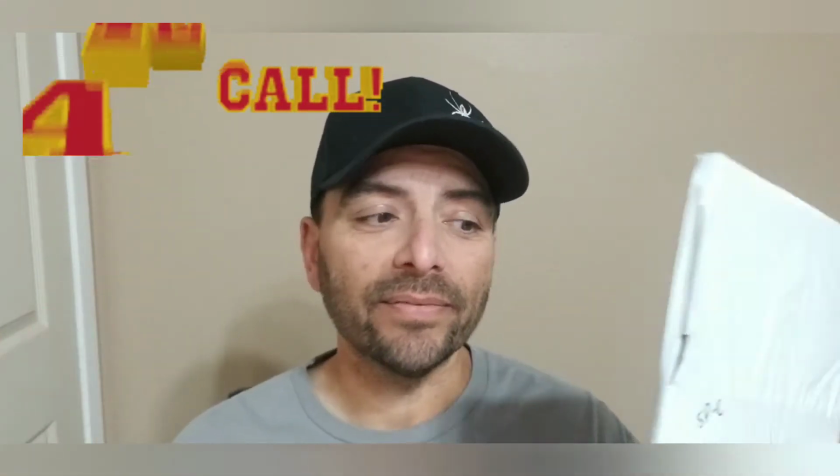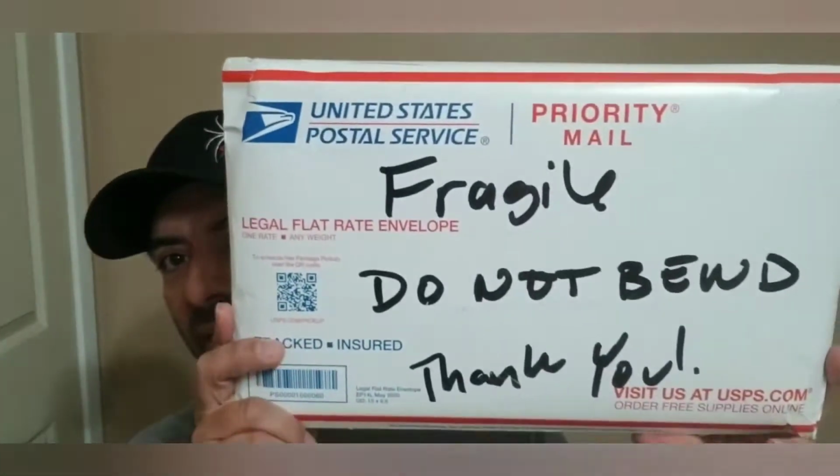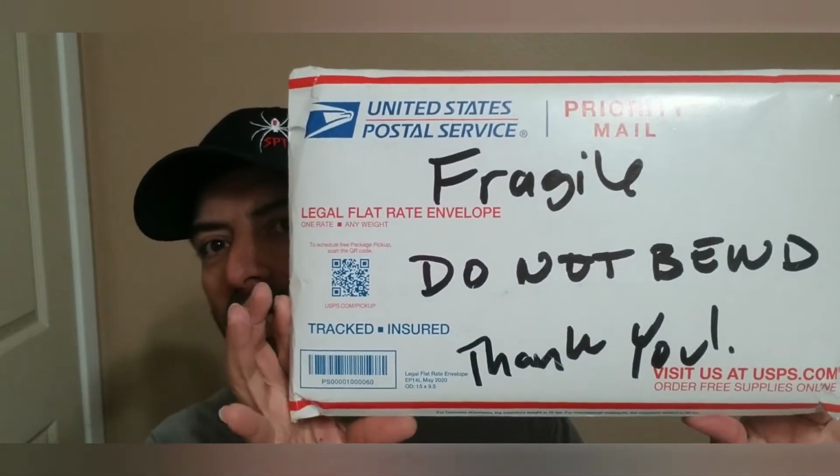I don't know why I did that with my voice, but today's mail call, we have a random, I believe it's going to be a Whatnot, maybe eBay purchase. We have a raffle win from Yeah Man I Got Comics. Always love the fragile do not bend, thank you, but at least it's in a Gemini along with that. And we have the third round of Boxed Heroes mystery box. So let's go ahead and go off with this random eBay purchase, maybe Whatnot purchase, I'm not sure exactly.